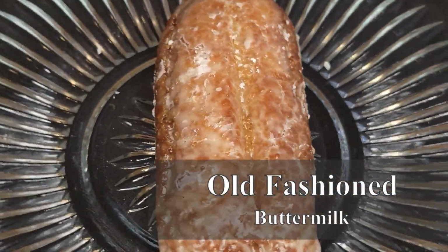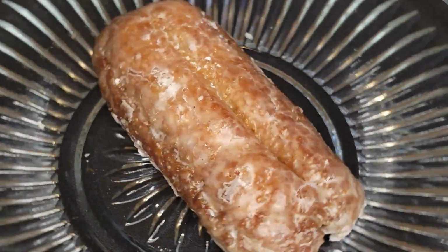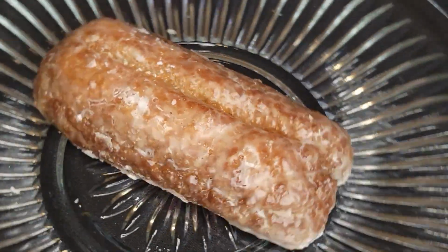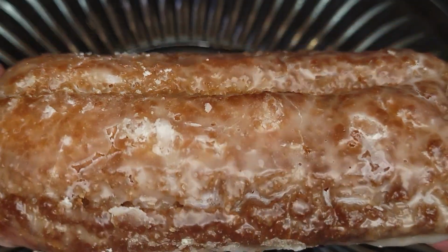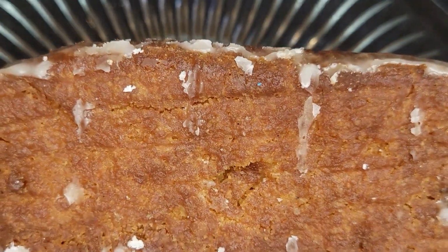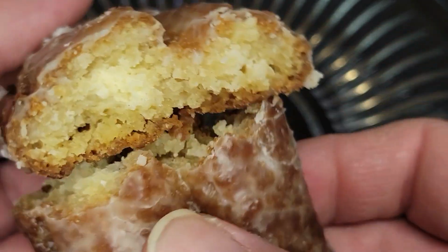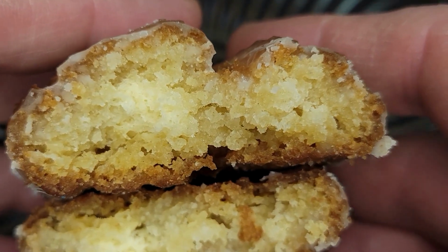Following that, we have the Glazed Buttermilk Old Fashioned. Eddie's Old Fashioned is one of my favorites out of all the shops on the tour. They have the most perfectly browned outside with a good layer of flavor soaked in all around the inside. The cake itself is beautifully spiced with nutmeg and clove, then topped with a thick sugary glaze that sets it all off.